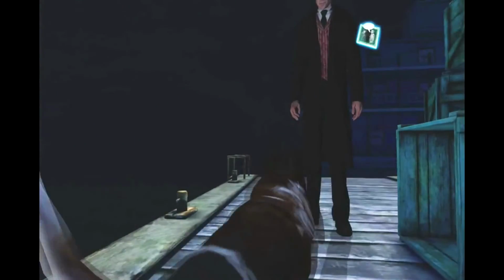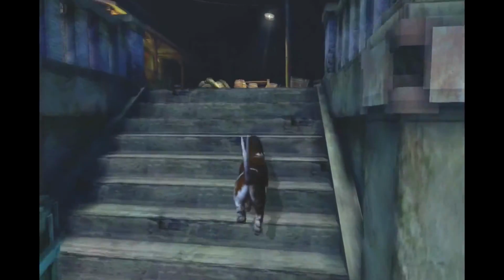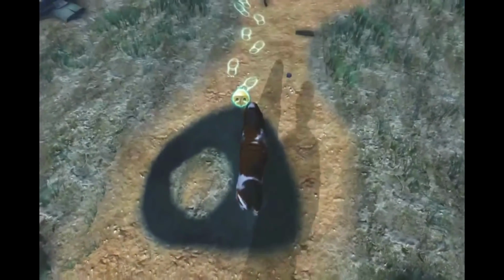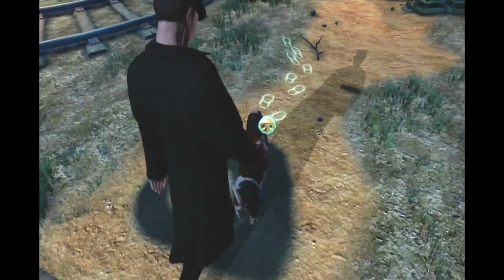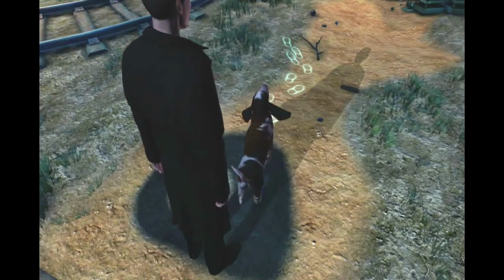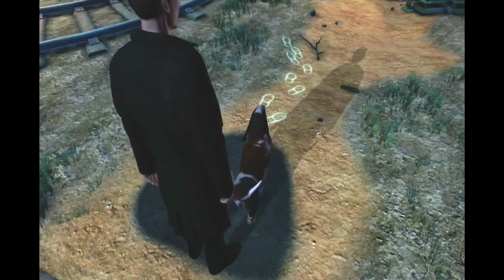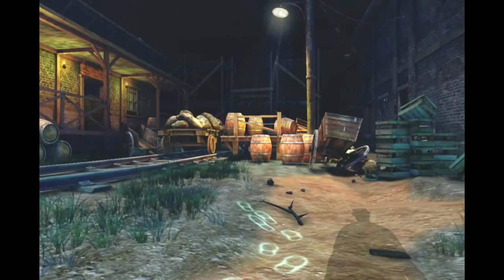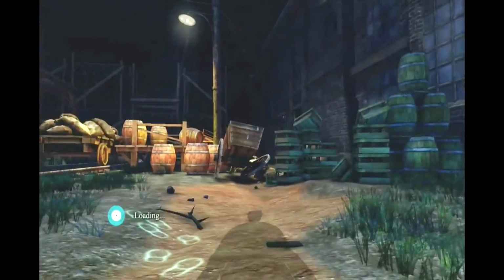And yes, we are playing as Toby, in fact, and we get to watch his little butt waddle around everywhere, and a little nose appears whenever he can sniff something. Toby, you have found his trail. It's too cute for words, and he does have a first-person mode, but this is the highest I can look, so you can't really look around.